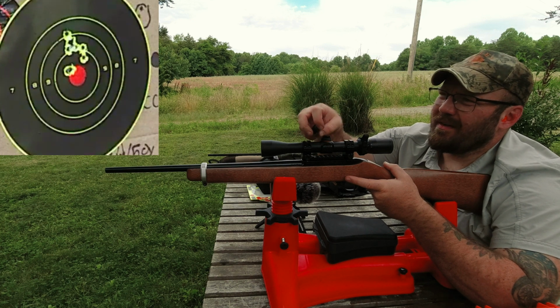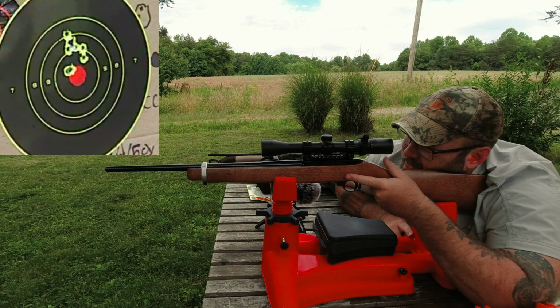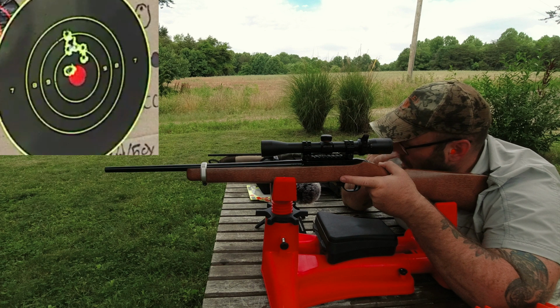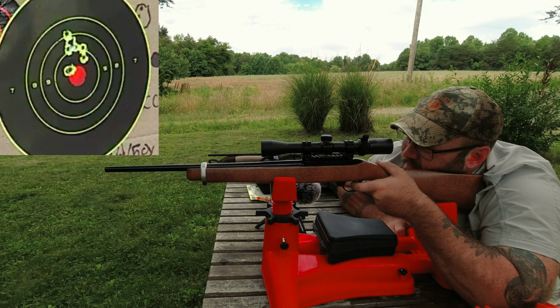So that's 4. At 50 yards, that should be a half an inch. But you know how cheap scopes are. Again, I'm shooting at the 8 on the left. Federal auto match. I believe I turned the scope the wrong way.